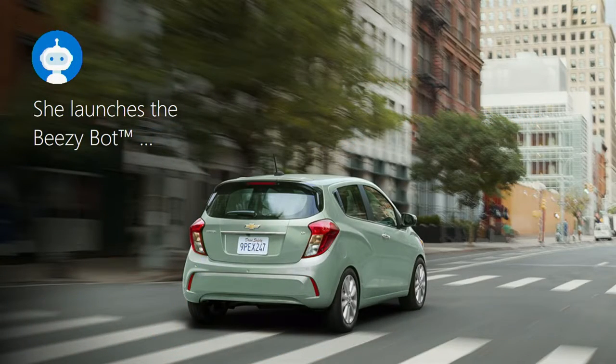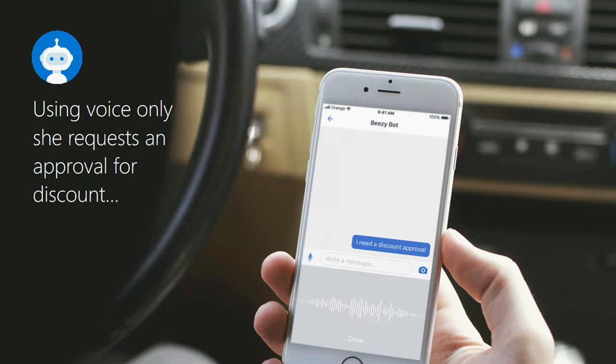Since she's driving to the customer, she would like to get the approval before her meeting so she can close the deal. So she launches the bot and starts a conversation with the bot to request the discount approval.